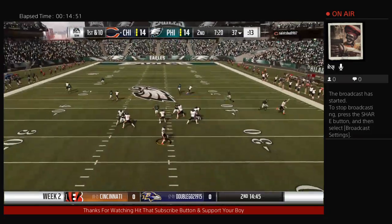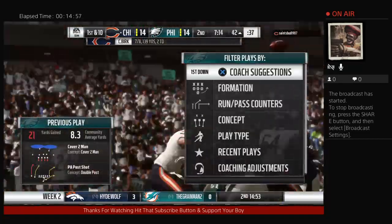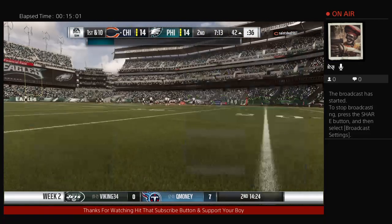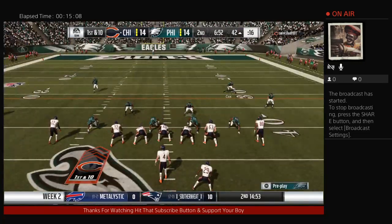Now a play fake here on first down. Looking for his tight end on the corner. It's complete. And he'll have it past midfield almost to the 40 before being taken down. And a nice gain of 21 yards. Back-to-back good plays have him on the move on first down.